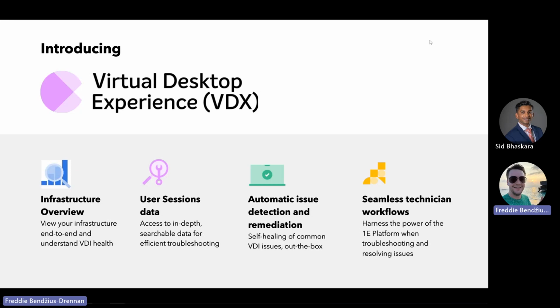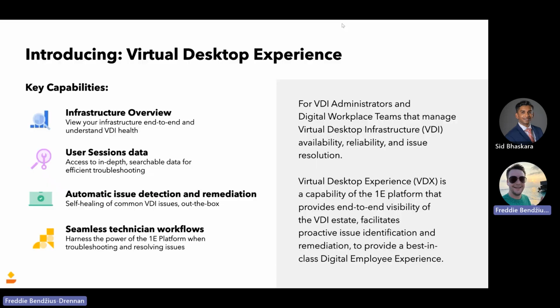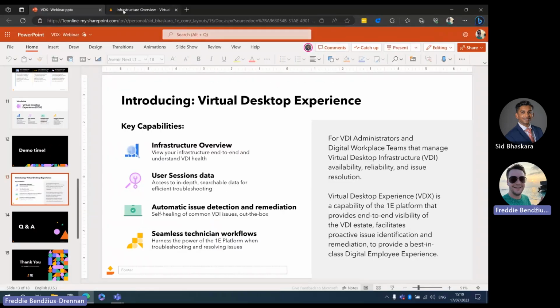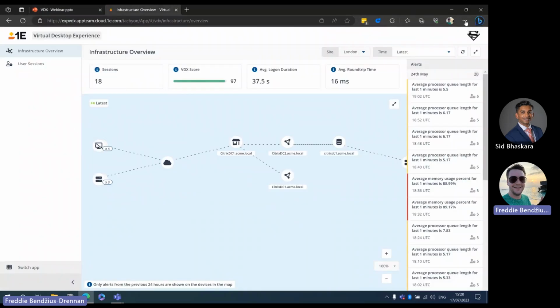So what we'll do is a demo, because I think that's the greatest way to portray how these capabilities all fit together. I'm just going to exit this PowerPoint. We will return to that later when we do a little summary and go into the Q&A. So what you can see here is VDX. As I mentioned earlier, there's a couple of key areas within VDX, and those are the infrastructure overview and the user sessions area as well.